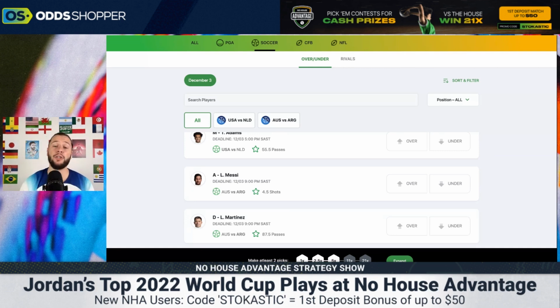Now, if you're looking at this Australian team, Australia are definitely not on the level of Argentina. Argentina should be winning this one quite convincingly. Obviously, we've seen what Australia can do. They pulled off a 1-0 victory against Tunisia, pulled off a 1-0 victory against Denmark. I don't want to underestimate them, but I just think Argentina win this game very, very comfortably.